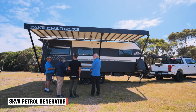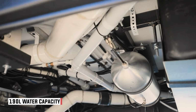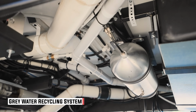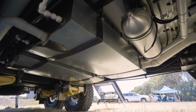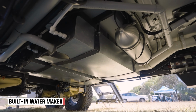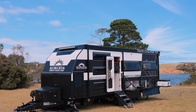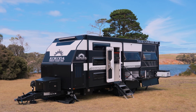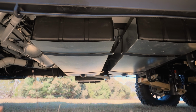It doesn't have a massive amount of water capacity, about 190 litres, but it does have a system whereby the grey water from the shower is recycled. It cleans the grey water so you can use it again in the shower. So separate to that system, this van creates its own drinking water. That was behind a secret door. Trevor wasn't keen to show us that. I think he's keen to hold on to the intellectual property of that system, which he designed himself, but that will create fresh drinking water from the air in humid climates up to 10 litres per hour.